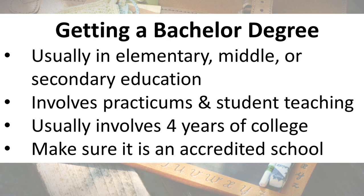You want to make sure that when you get your bachelor's degree that it is from an accredited school and that it is aligned to the Professional Standards Commission, which is what allows you to gain Georgia teacher certification. So you want to make sure before you start the program that it does have those elements.